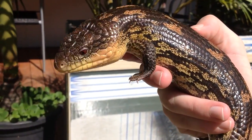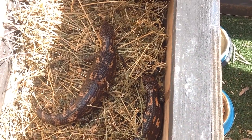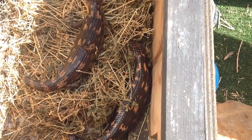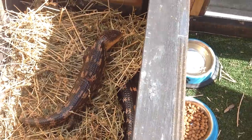So yeah, that's this guy. Looking awesome. And yeah, that's the two adult blotchies I have outside. Well, not quite adults yet, but the larger Alpines.